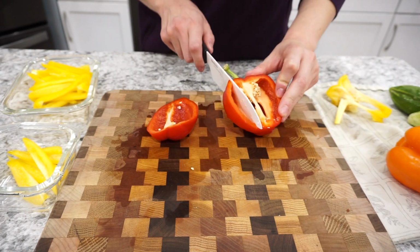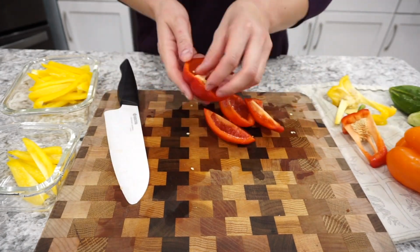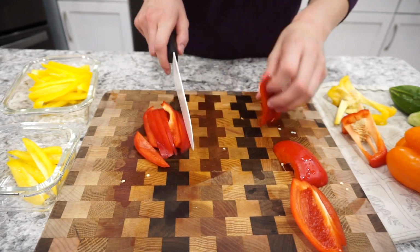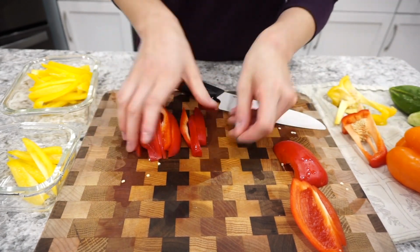Now you'll see that I actually have 2 containers here. One is just going to stay at home, and then the other one is going to come with us on the road trip. And this is a great healthy snack to have in the car.